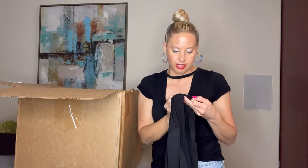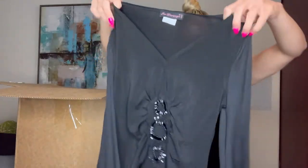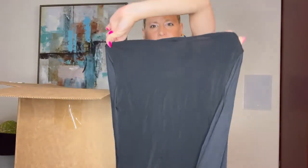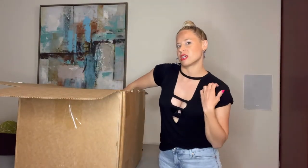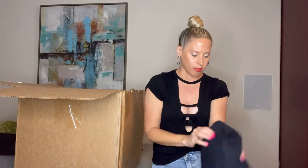This is Just Storage. I'm probably messing up half of these names just because I have no idea what they are. It's a black, sheer type shirt. Wouldn't say it's anything too exciting. It doesn't feel like it's the best quality at all. So that might end up in one of my boxes for Nextdoor, Mercari Local.